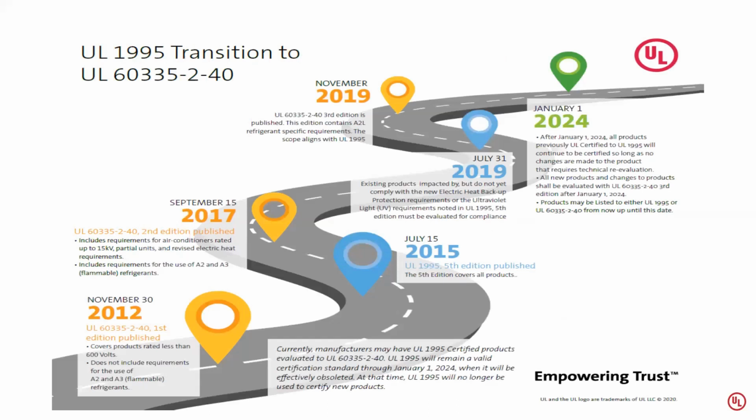So as we said, there's a transition from UL 1995 and CSA 236 to UL CSA 60335-2-40. On January 1st of 2024, the 1995 and 236 are going to be transitioned into the 2-40. There are very similar requirements, and actually, we put those into the IEC standard as well.